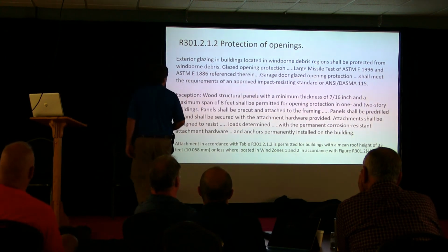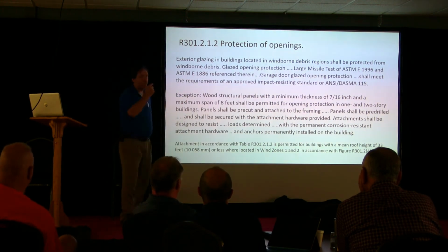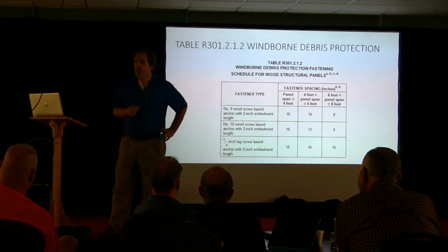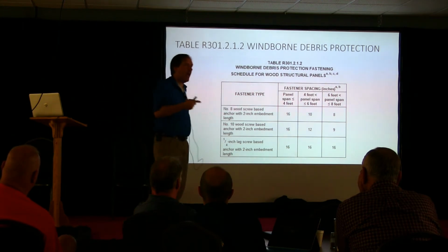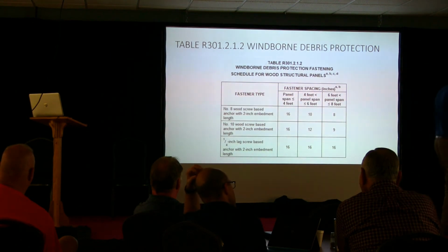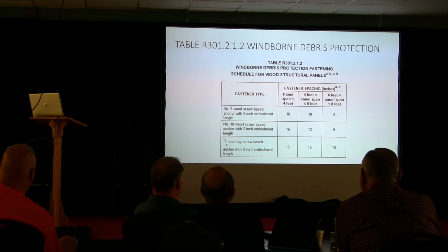Oh, protection of openings. This is kind of interesting. So, the code actually has a guideline on protecting openings and how often we're supposed to fasten plywood over top of windows and door openings during a high wind event. So think about that for a second. The code has in it a guideline on protecting windows during a high wind event. That's kind of interesting. Why would they do that?